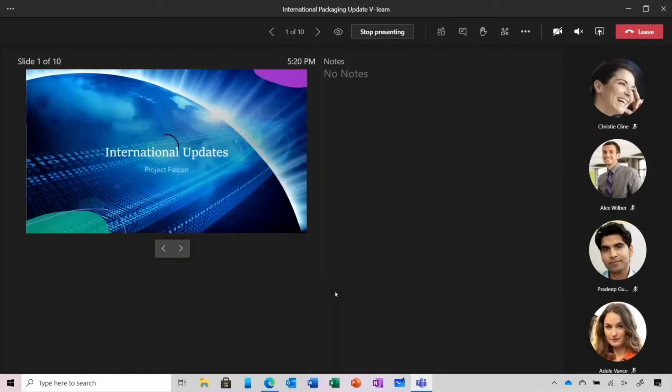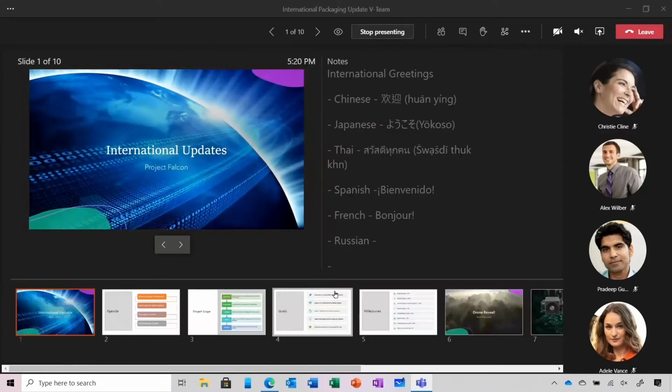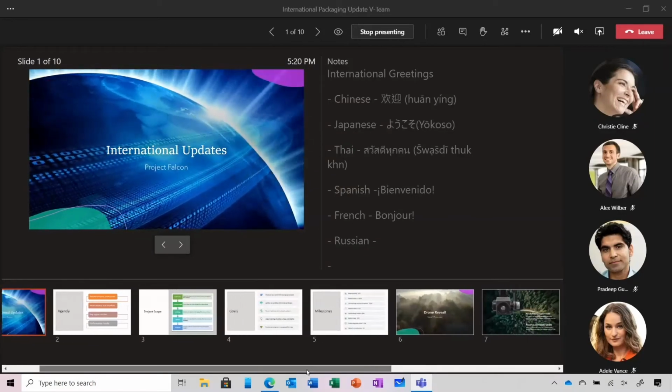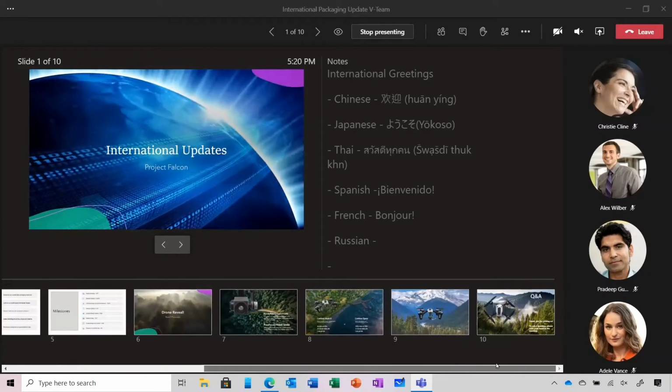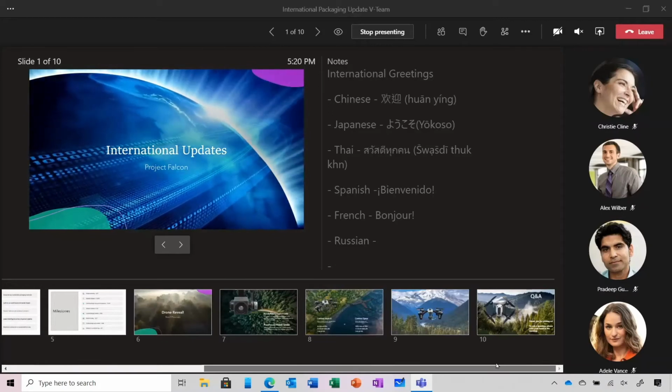The deck is open directly in the presenter view for me. I can see the current time to stay on track throughout the meeting, use the speaker notes as a reminder of the key talking points on each slide, and leverage the thumbnail strip at the bottom to glance through all the slides and seamlessly jump to a specific slide if needed.